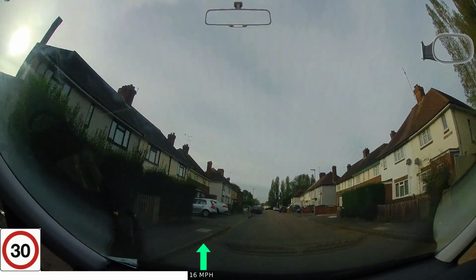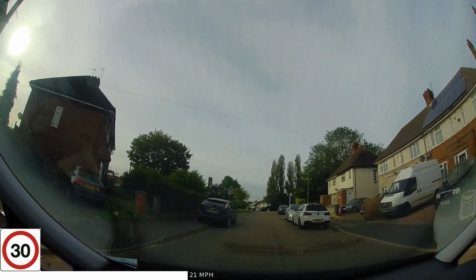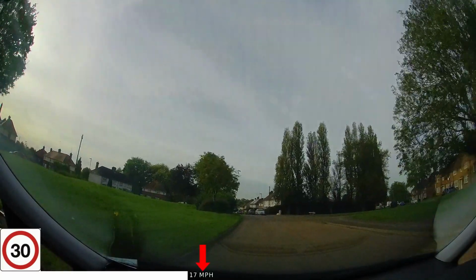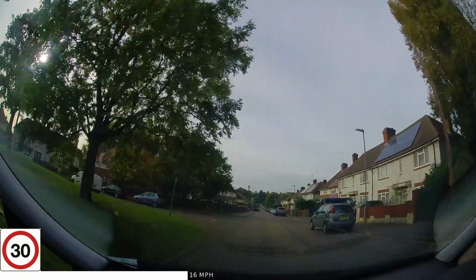Plan ahead to see if we need to slow for oncoming traffic. Even though the obstructions are on the other side of the road, we can't see round the corner if it's clear of oncoming traffic, so slow until we can see.